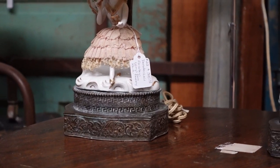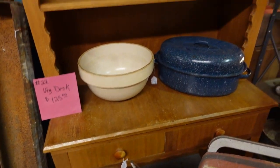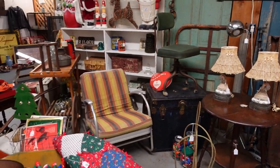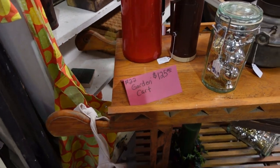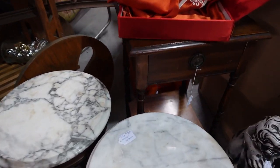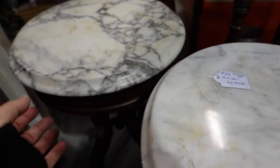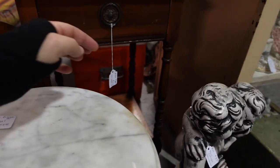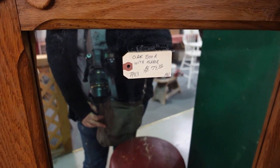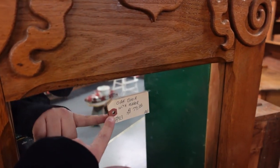Ooh, $300. Desk. It's a cute desk. It's really cute too. Garden cart. That's cute. Ooh, I like these. Marble. $70 and this one is $90. Tell me I'm not crazy. I totally want this door with the mirror for $79. This would make an absolutely fantastic mirror just for your house. Look at that.